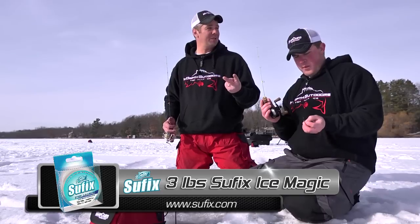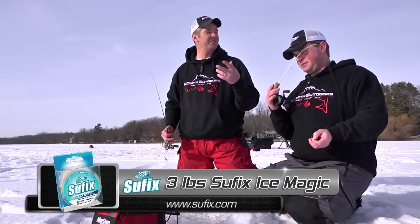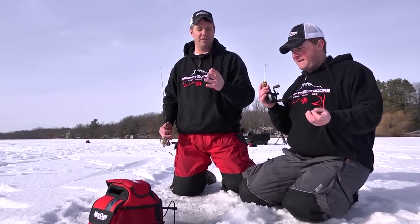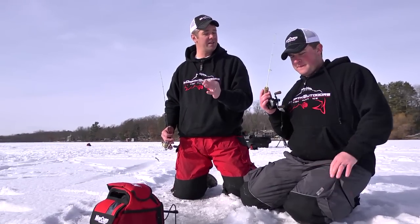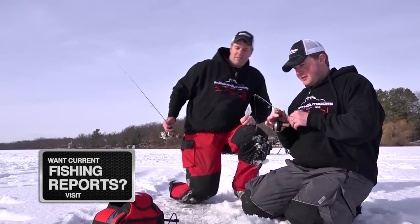2 pound is a little bit too light when you got a chance to stick a 2+ pound crappie, and you start getting 4, 5, 6 pound line. Of course, that's just ridiculously heavy. And the other drawback there is the diameter of that heavier line keeps the jig from sinking as fast as you want. So 3 seems to be right in the nice wheelhouse there.